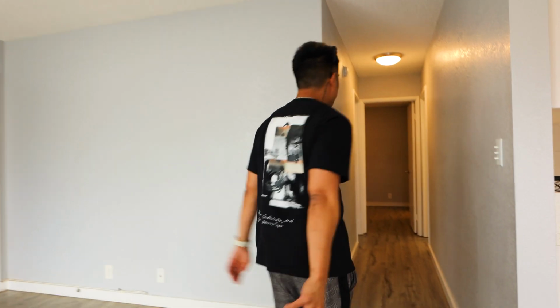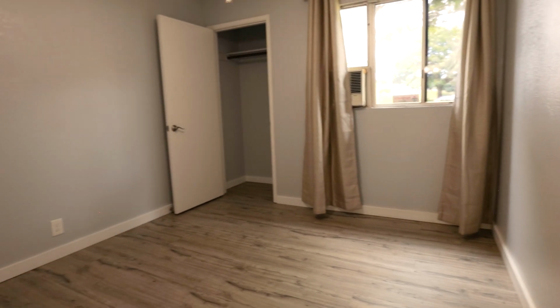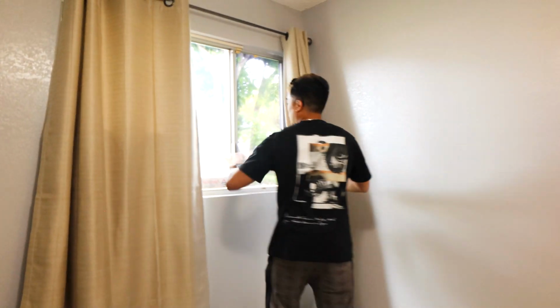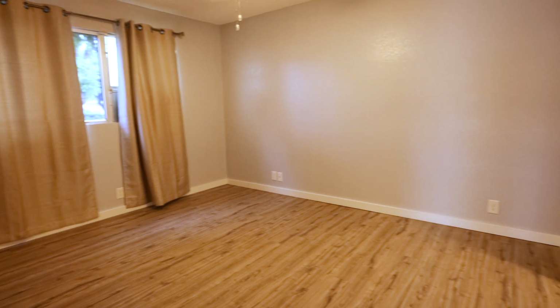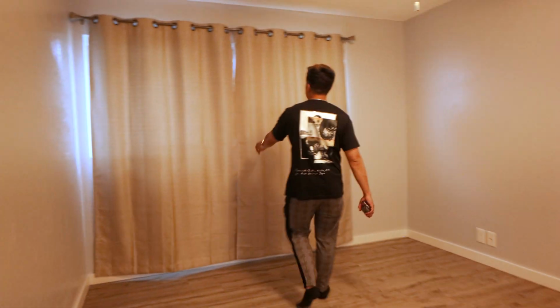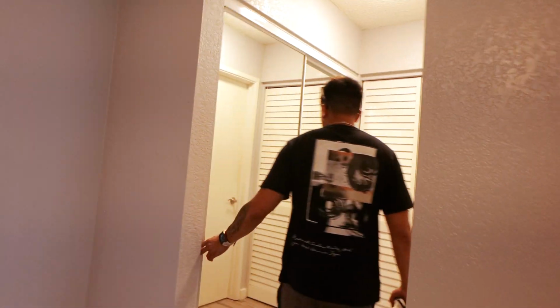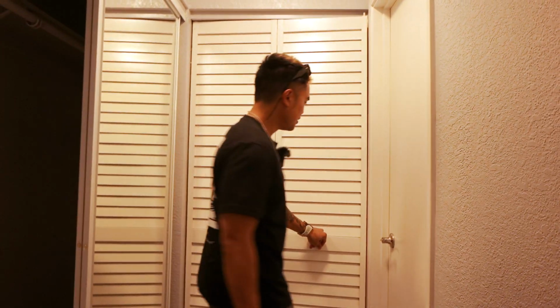Let's go check out the other bedrooms. This is a 2-bedroom, 1 bath. So here's one bedroom. Cool that you have a closet. I don't know if you'd call this a walk-in closet, but I'm walking in, so we'll call that a walk-in closet. I'll market it like that. Windows, another AC unit. That's good. And then here's the primary bedroom. A little bigger, a little more spacious. I'm guessing this has an AC unit too. Yep. And it looks like 2 closets. One closet has a mirror sliding door, and this is another closet, walk-in closets.